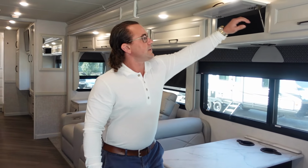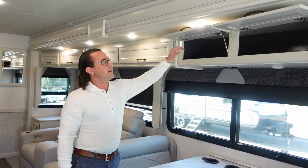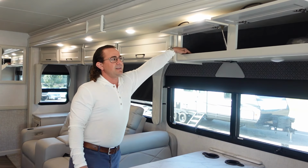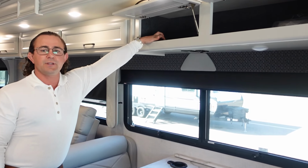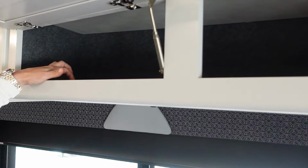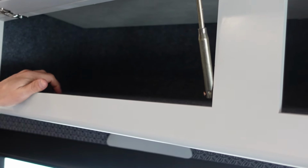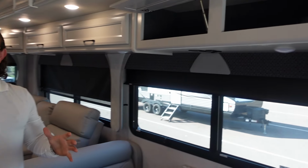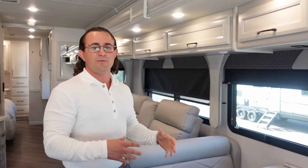Also up top, you've got these really deep storage bays. I mean, they go all the way back there, and they also mount up, so it's a little easier to stuff stuff in there. Inside of these, it's not just wood. It has this material called ozite, which makes it really quiet. I don't know if you can hear me kind of popping around in there. But things can really make noise in your cabinets, especially when you're going through curvy roads and stuff like that. Having this ozite gives you better grip with your possessions in there, and also keeps them from moving around so much.